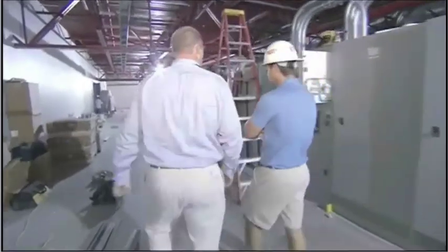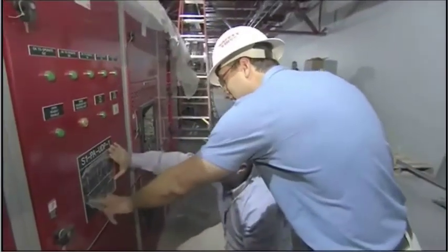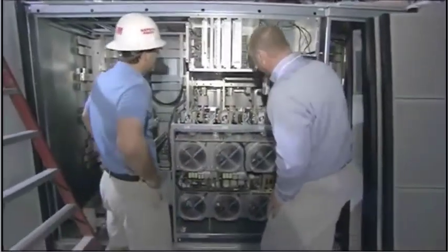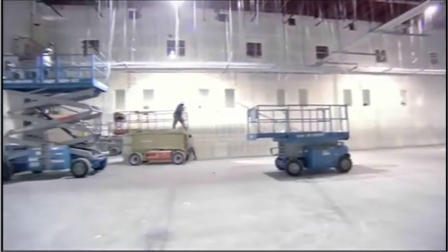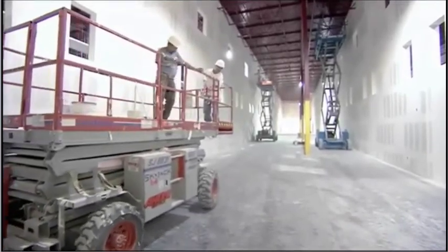But waiting to build until the demand presents itself means that Switch has to stay agile and be prepared to move quickly. And that makes standardization that much more important. Standardization is imperative to have if you're going to be successful in the data center industry. By having a product that's baked thoroughly, we're able to deploy a data center anywhere in the world within 18 months.